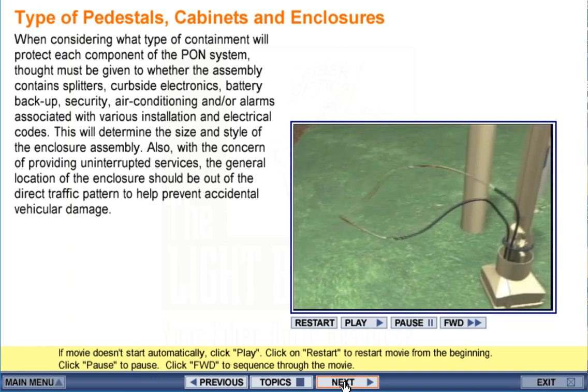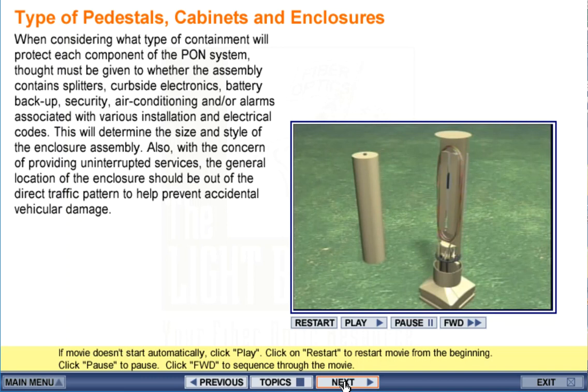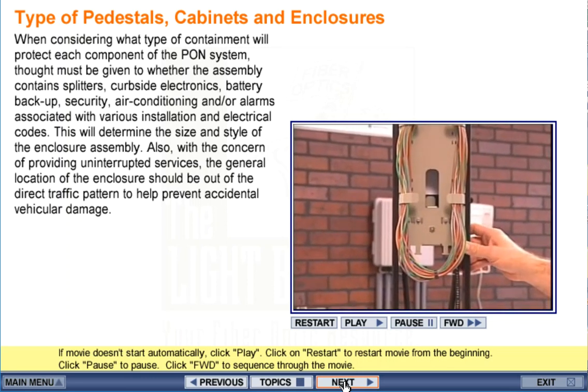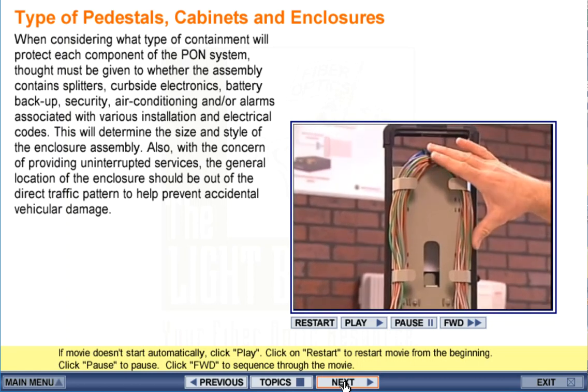Pedestals usually have separate areas for the storage of the buffer slack that is to be expressed through the pedestal, as well as for the buffers that must be accessed for drops. In this model, the expressed slack is routed around the inner frame of the pedestal, while the buffers to be spliced are routed into a storage basket positioned behind the splice tray.